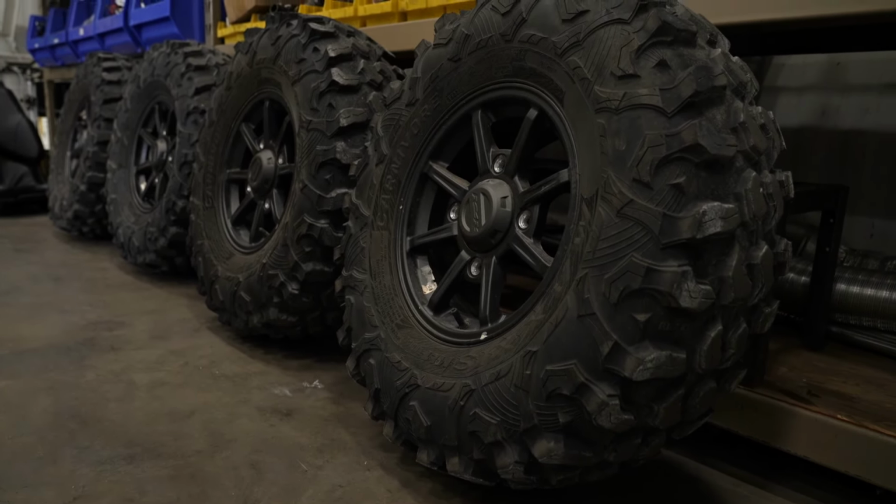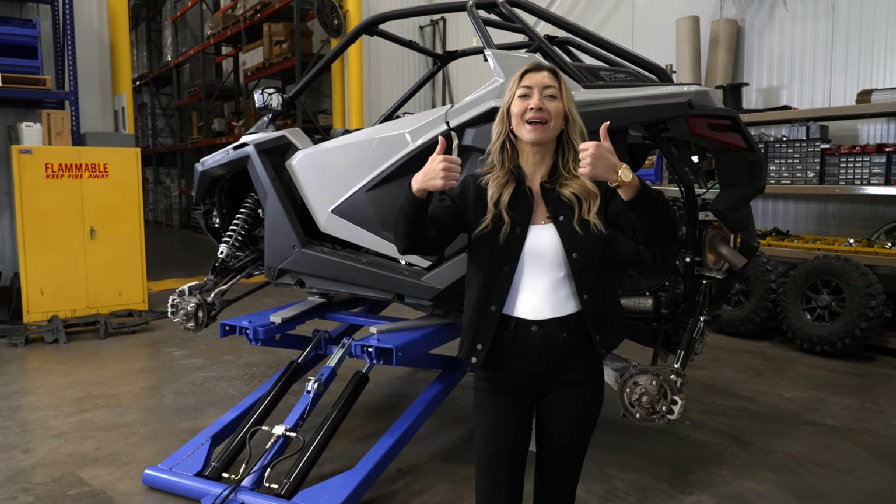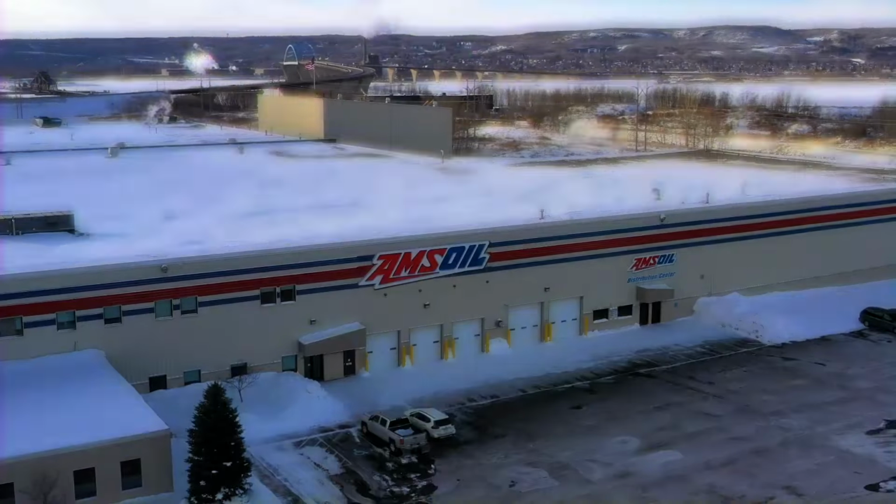Our machine's stripped down, and when we get back, we're gonna start building it back up. We'll catch you soon here on Offroad Odyssey.